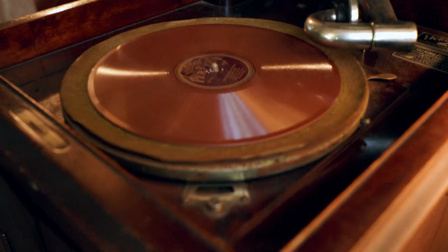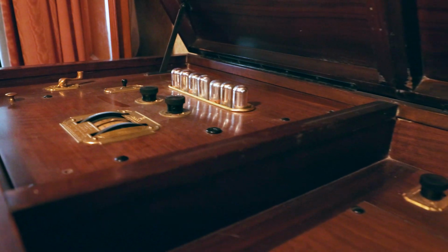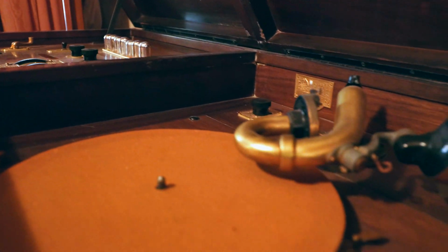Other things around you could tell they're fascinated with technology. We have a Victrola, an Electrola, and a Regina music box. Pretty rare and interesting musical devices here in the home.